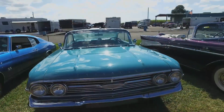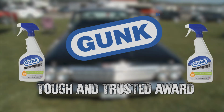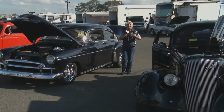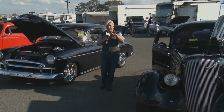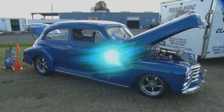Congratulations to Chuck Falcon and his 60 Impala on winning the Gunk Tough and Trusted Trophy here at No Problem Raceway. So it seems that most of the big cars seem to be old cars, like these 2 beautiful rides here. And you know what? We have found one, of course we're in Louisiana, that has a little blue voodoo magic.